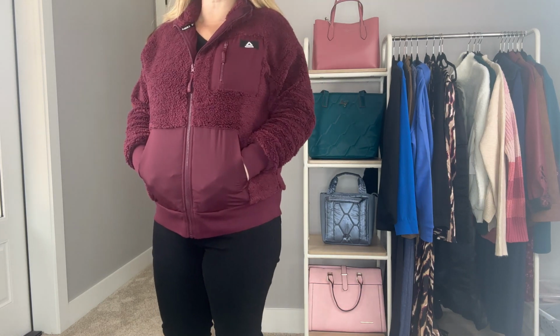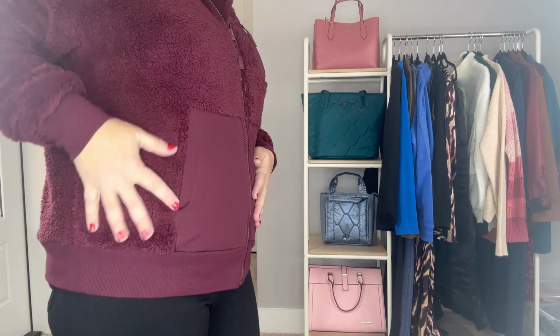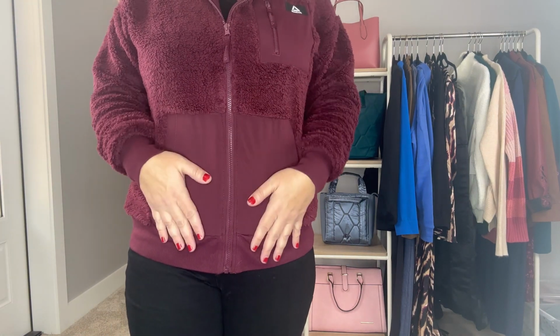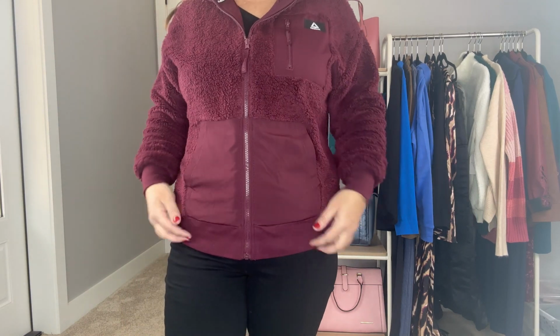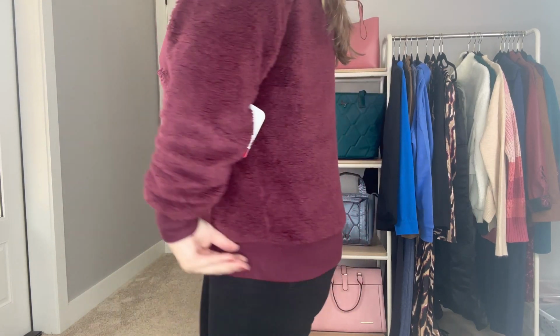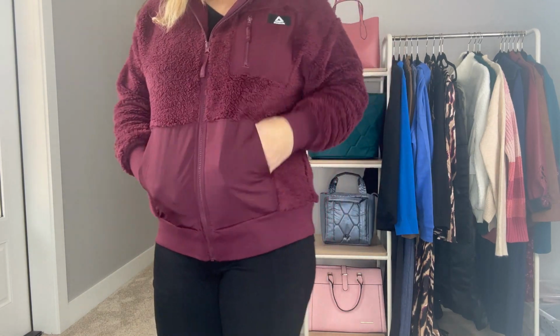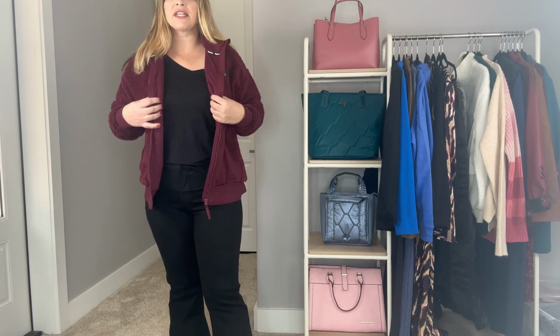It's got some really nice front pockets, but you've got that soft feeling Sherpa, and then you have a little bit of a nylon material right here at the pockets, gives it a little bit of a mixed material look. And then you have this band at the bottom that is not made out of the Sherpa, but it's made out of just a rib knit material. Really nice color. This comes in a ton of other colors. I just love how soft and cozy this is.